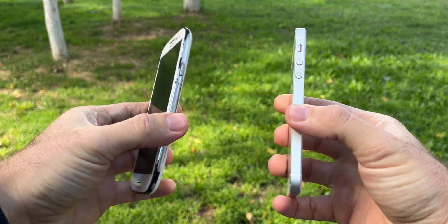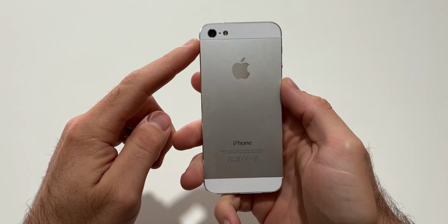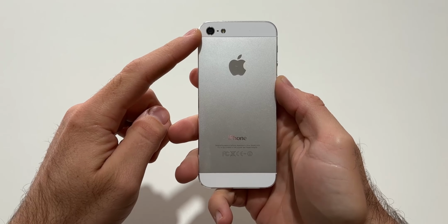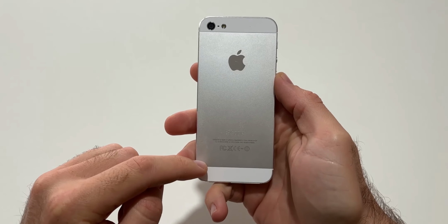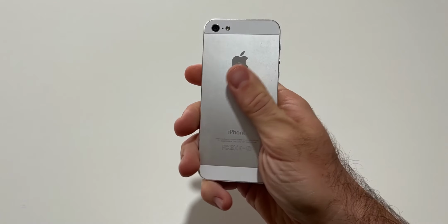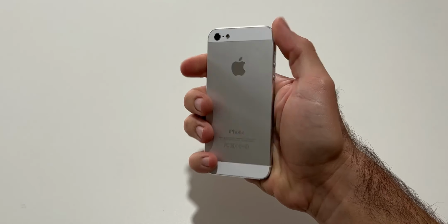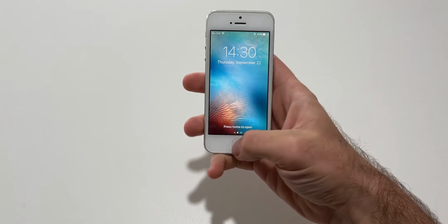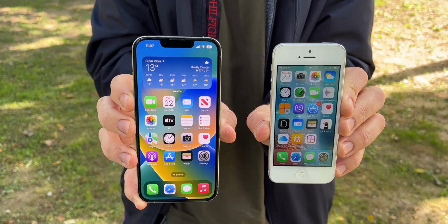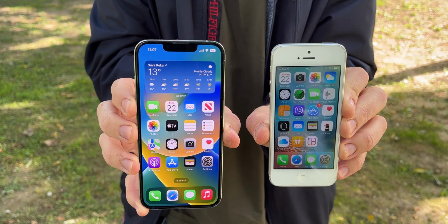This phone has aluminum frames just like the new iPhone 14, and its back is made of glass on top and bottom with aluminum in the middle. Honestly, it still feels premium, but since it is so tiny it gets lost in my hand. This unit is used and it has some marks, but considering it is a 10-year-old iPhone, I am happy with its condition.